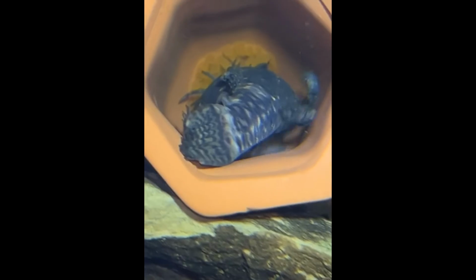Y'all see them little orange little dots? Pleco, bristle nose Pleco eggs. All right, there. Beautiful.